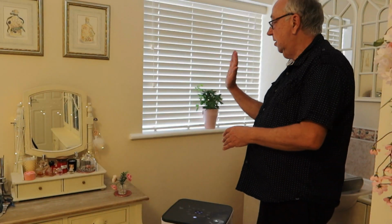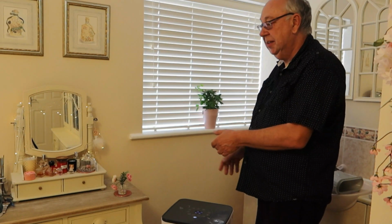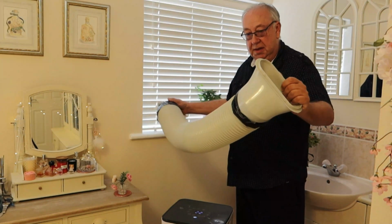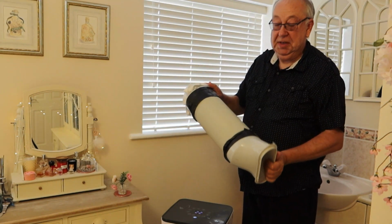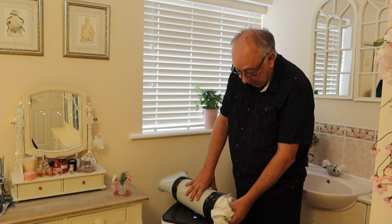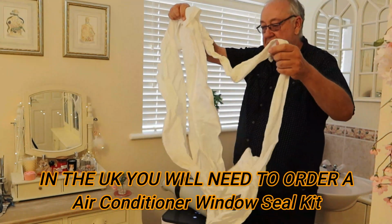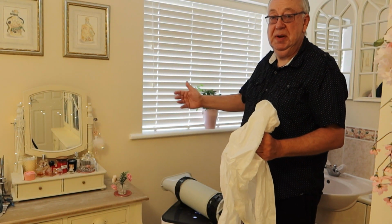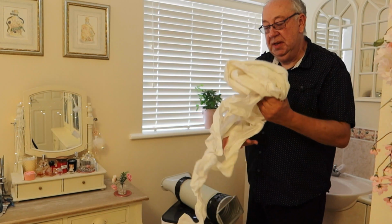In the UK our windows tend to open that way, in the States they open that way, so if you're using this in the UK, you will need to buy a separate kit. They'll all come with something like this, which is the big thick vent, and that's going to clip on the back of the unit and pump all the air out the window. But because our windows open in an opposite way to the Americans, and this is designed for the American market, you're going to need to buy a separate venting kit like this zippy velcro curtainy thing that goes around the edge, and what it's doing, it's allowing the machine to pump out the hot air and it's not suddenly coming back in the window. This is keeping the majority of it out.